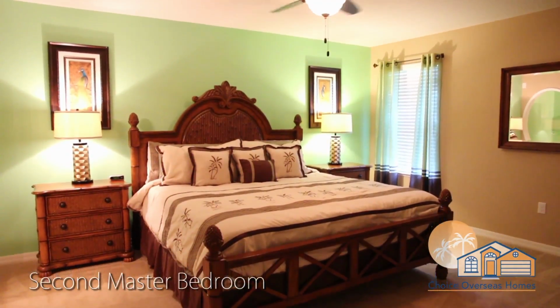Continuing the bedroom lineup, you'll find our second master bedroom suite, again with a king-size bed, a flat-screen HD TV, and another private all-suite bathroom.